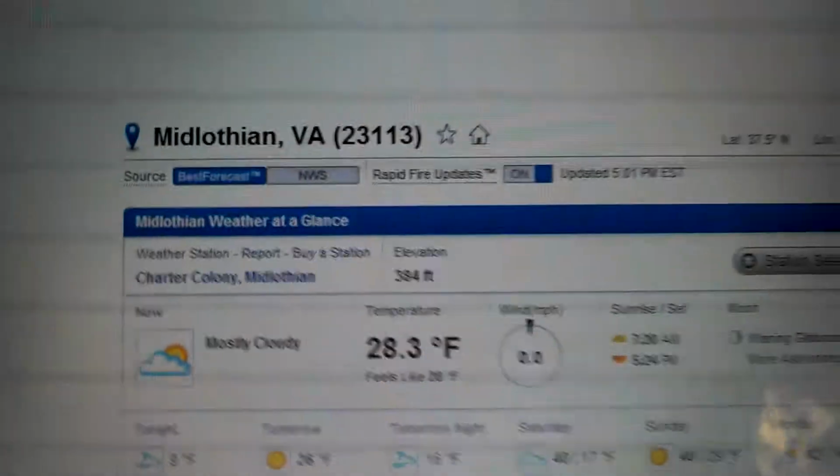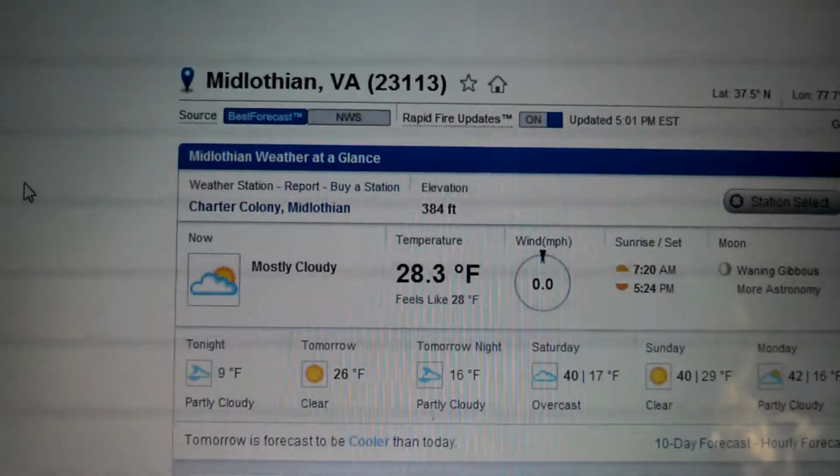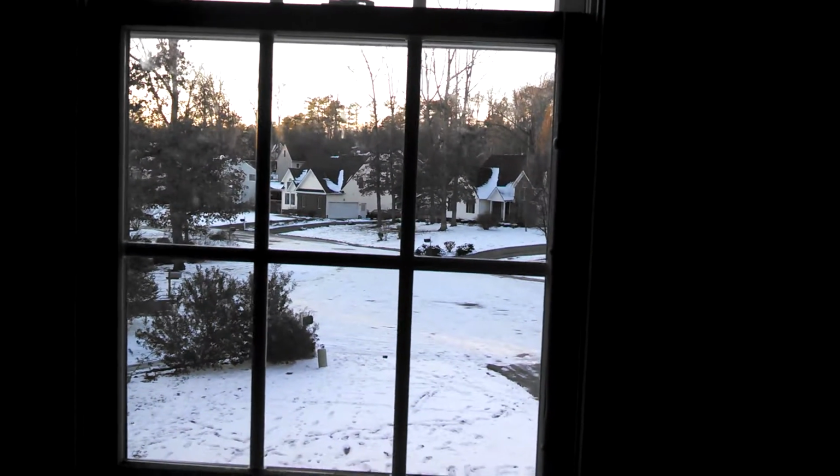Hope you guys have enjoyed the snow day, and it looks like you'll get another one tomorrow. And as you can see out there, the roads are still a mess.